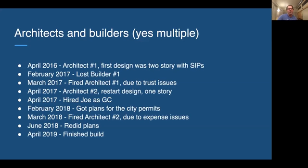And I said to the builder, can we just put our plans on pause for like a month, and let's see how things go, and then we revisit it. And the builder got spooked and said, I don't want any part of this. So then we lost our builder, and then we had some trust issues with our architect, so we fired our architect. So then we had to get another architect. So we went and got another one.